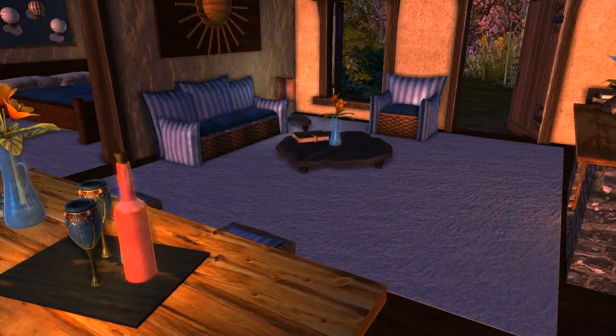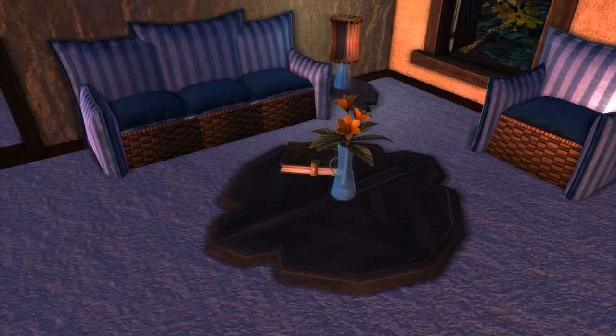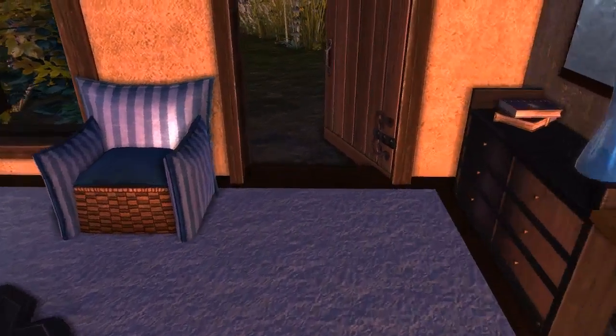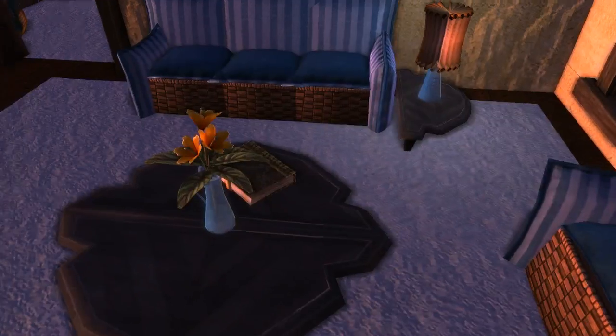Oh, back here in the living room, this is some of the new tables. They're pretty cool. There's the bigger version and then there's the smaller one. That table's an inlaid coffee table.